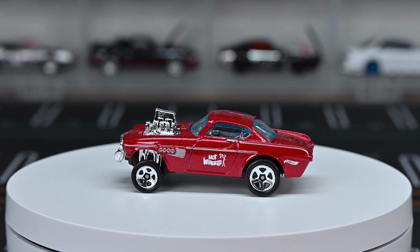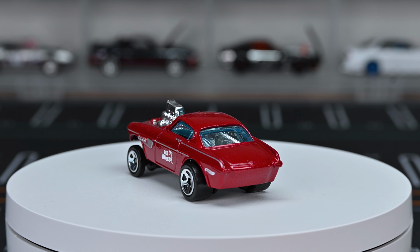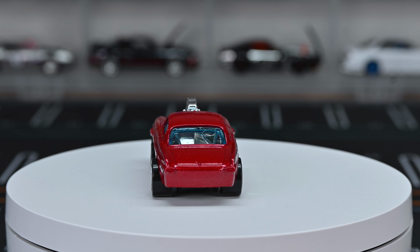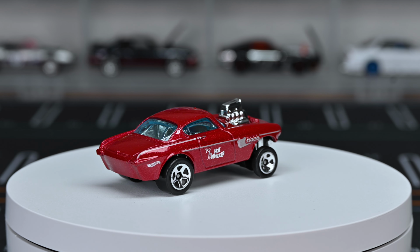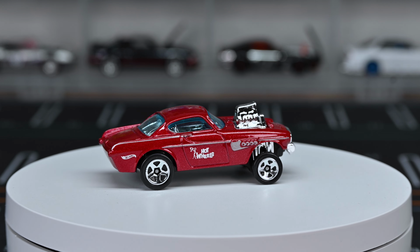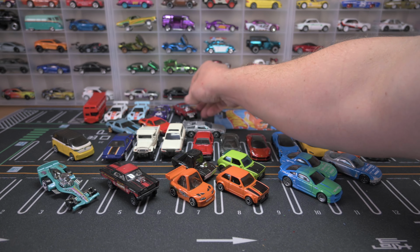It doesn't have taillight details, but it does have headlight details, and it's got a chrome interior, chrome big blown out motor sticking right there out the front hood, and that lightly smoked blue window tint just looks cool against that red. All right, let's go ahead and park up the P1800 Gasser.